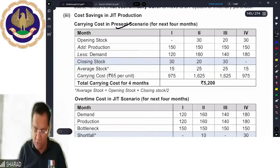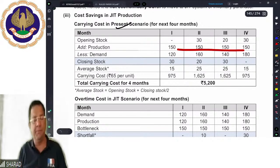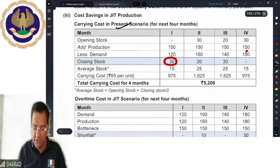इट्स ओपनिंग स्टॉक 0 एट द स्टार्ट ऑफ द ईयर. वी हैव प्रोड्यूस 150 यूनिट. आप चेक कर सकते हैं कॉन्स्टेंटली हम नॉन JIT में 150 यूनिट्स बना रहे हैं. वी आर हैविंग अ स्टॉक ऑफ 30 यूनिट. सो 0 plus 30, it's 15 units of average stock. Multiply by 65, so we will get the holding cost.